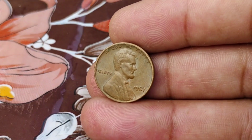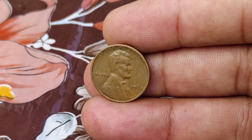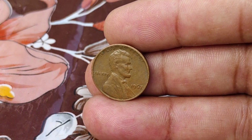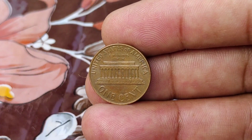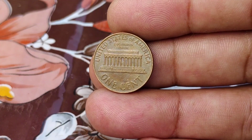Next up, we're focusing on a coin that's often overlooked, but has an intriguing story. The 1967 Lincoln Memorial penny, without a mint mark, specifically in its brown-shaded, very fine condition. Stick around as we uncover its history, its features, and its current market value.